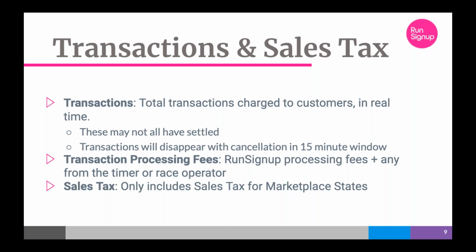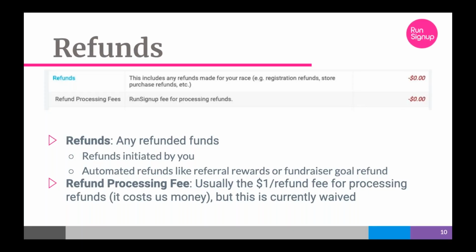If you're on the page, the transaction is 99.9% accurate, but there is a possibility that while you're looking at the page, someone could cancel their transaction within 15 minutes. Most of the time people are doing that because they've made a mistake and they want to cancel it and they come right back and register again. And then going over the processing fees, these are the fees that RunSignup charges to facilitate the transaction. And again, I went over sales tax, where we help you manage that in marketplace states.